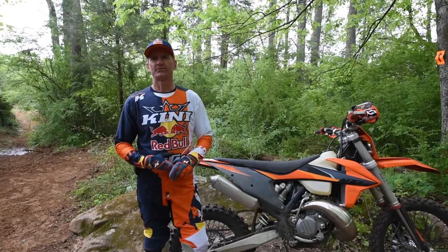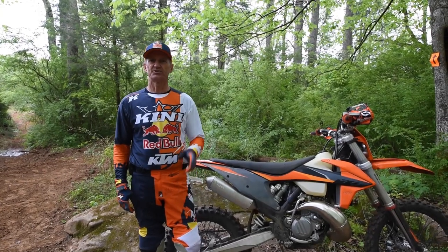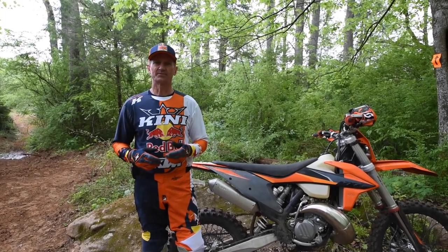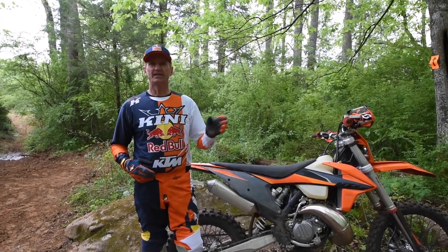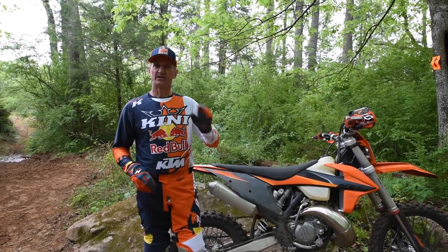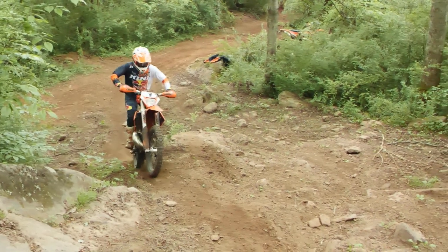Hey, when you guys are out there riding, one of the biggest things that you need to pay attention to is your vision. Looking up the trail helps you prepare sooner for more obstacles. We've got a pretty neat rocky hill in the Enduro here today, where you're coming around the corner and it kind of sneaks up on you. So if you can keep your head up and keep looking where you're going, it'll really help you get ready for these situations.